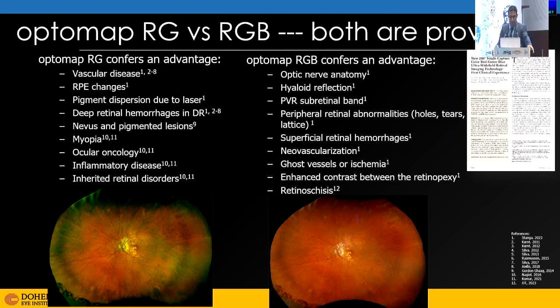I just wanted to highlight, it's interesting now that we've been able to go back and compare these, that we recognize that actually all of the information is there in the RG image. It's just that some of it is more prominent or appears more easily when you add the blue laser. There are certain features that are just simply brought out.